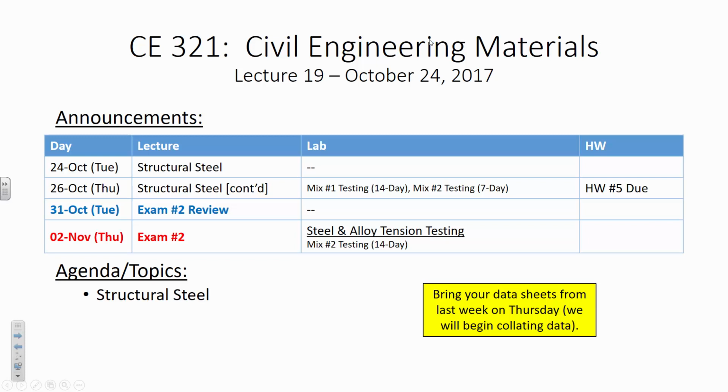That is going to make our exam day maybe a little bit longer, but the nice thing is we're only doing one set of cylinder tests that day, so it should shorten that lab a little bit. Plus, the steel and alloy lab next Thursday is fairly short in and of itself. You're observing the test, you're getting the data, and then that's it. It's pretty straightforward. Everybody okay with that?